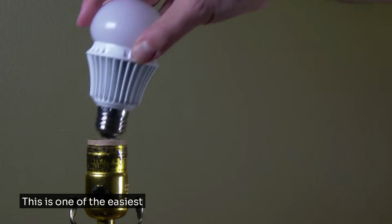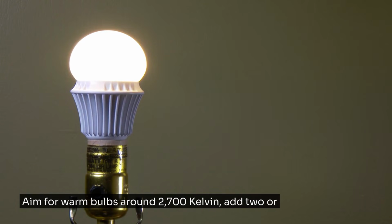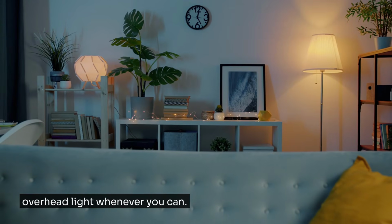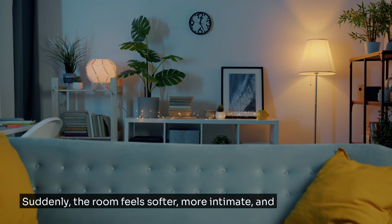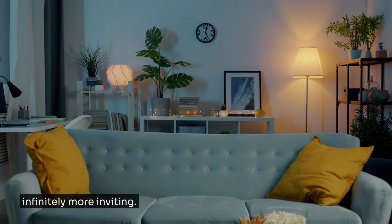This is one of the easiest upgrades you can make in a rental. Aim for warm bulbs around 2700 Kelvin, add 2 or 3 lamps in every main living space, and turn off the overhead light whenever you can. Suddenly, the room feels softer, more intimate, and infinitely more inviting.